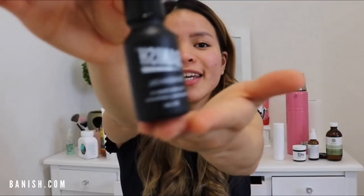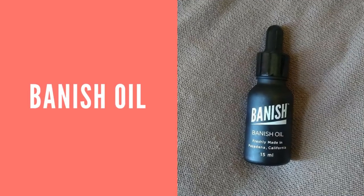And I also have the Banish oil. There you go. And I love this new packaging. It's completely black and white. It is made freshly in California, and you can only buy it at the Banish online store. You can't get it anywhere else, so you know that it's super authentic from that place only.